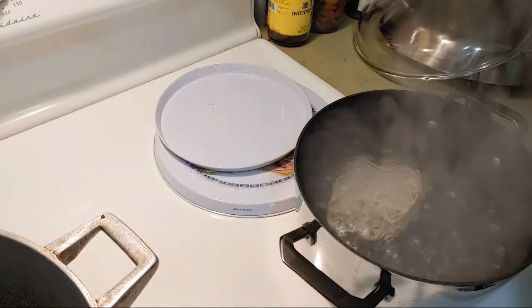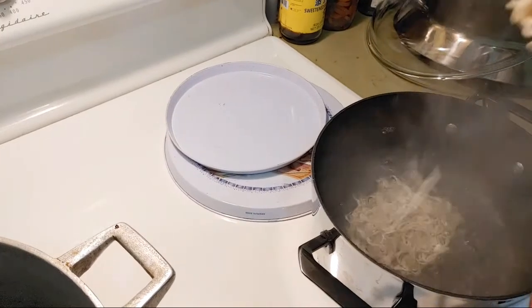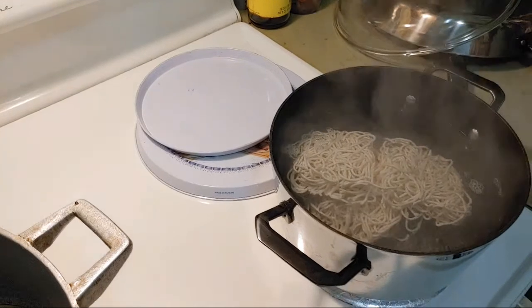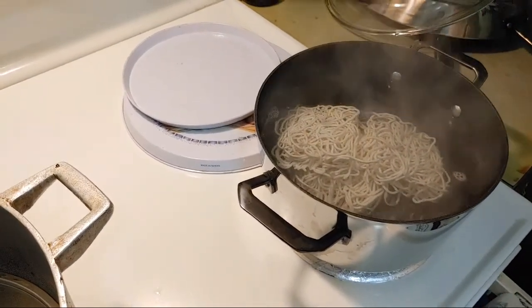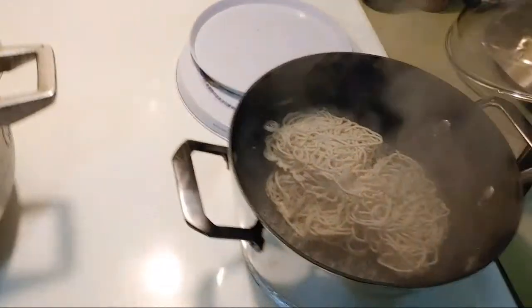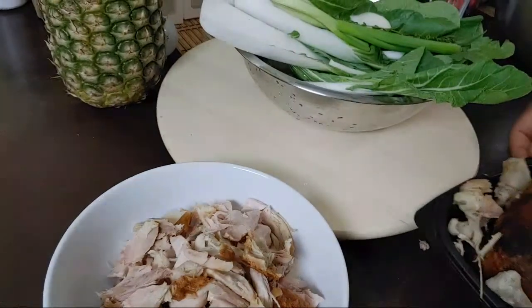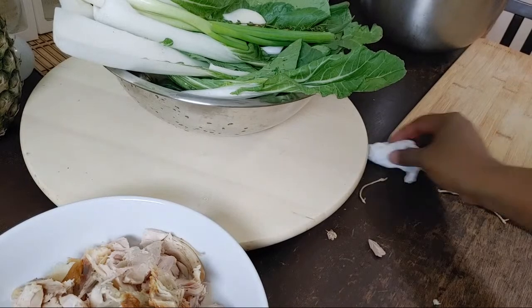All right, so you drop it in the boiling water. One of these, like so. And that's good, right? Yeah, one each. And then we just turn off the stove and cover it. You can substitute that with ramen if you want, or you guys can use whatever you prefer.